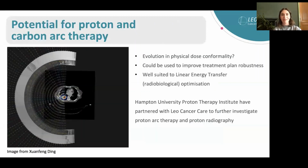In the photon world, we've gained physical dose conformality by moving to arc-based treatments. And when we fix the treatment beam and rotate the patient through it, it becomes much easier to do arc-based therapies for protons and ions also. And particle arc therapy can give us the potential to improve treatment robustness and also to perform radiobiological optimization.